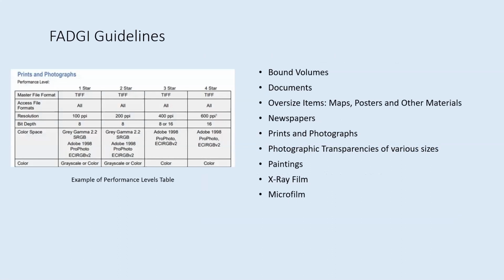So the FADGI guidelines include different file specifications for bound volumes, documents, oversized items, newspapers, prints and photographs, photographic transparencies, paintings, and 2-dimensional art, X-ray film, and microfilm. If anyone here has tried to deal with the FADGI document, you know that it can be pretty intimidating because it's very long, but the bulk of it is made up of the recommendations for each of these types of materials. So there's a lot of repeated information.